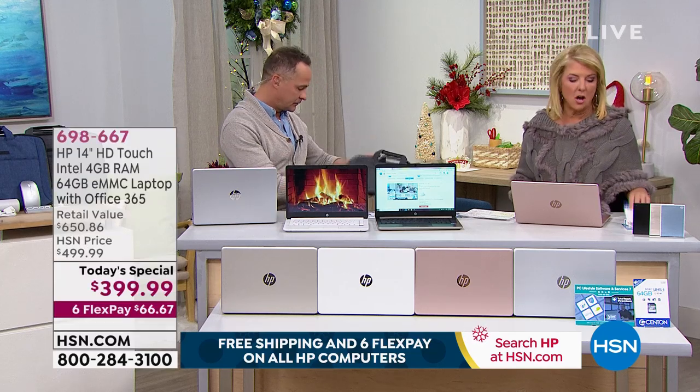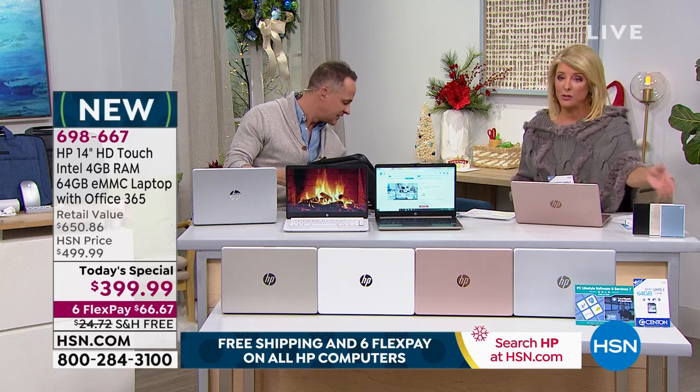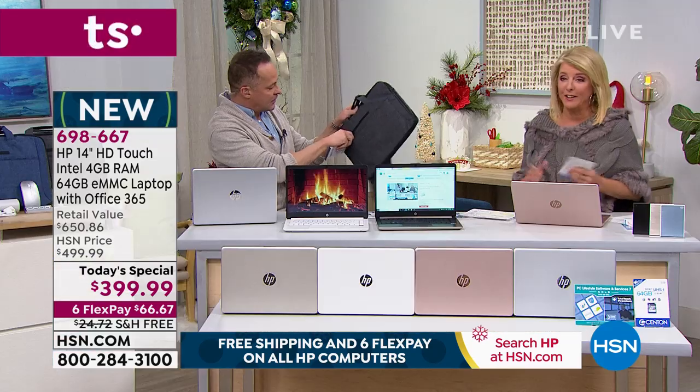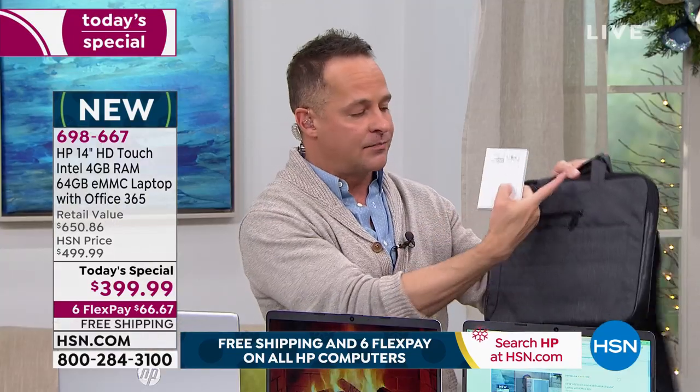We have 64 gigs on. We give an extra 64. This is going to give an extra terabyte. That's more memory than you ever need. Quite frankly, you know how much space you need now to store a terabyte of memory? Oh, that's crazy. So this is part of the digital starter kit.